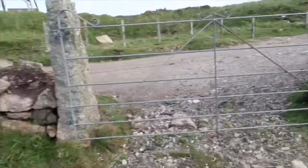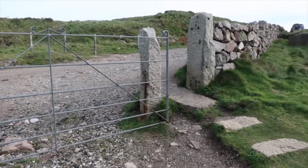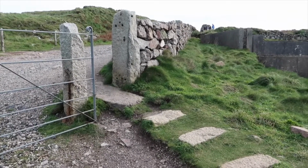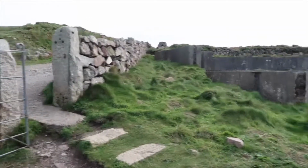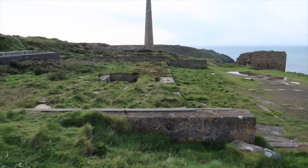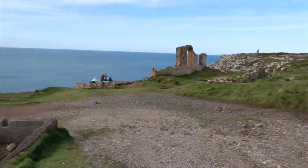The style of this specific gate here is special. It's a Penwith gate, as Katie said. And this here is a coffin style, which is unique to Penwith or Cornwall. They're reasonably unusual. This is some of the old mines, obviously some of the more modern part of it because it's all concrete. And we're going to head on that way.